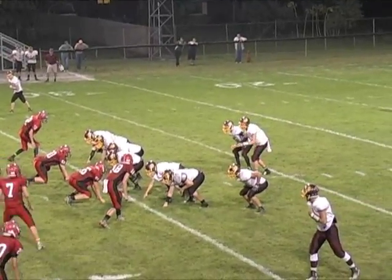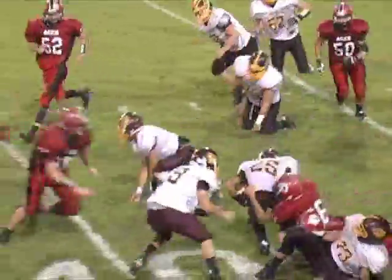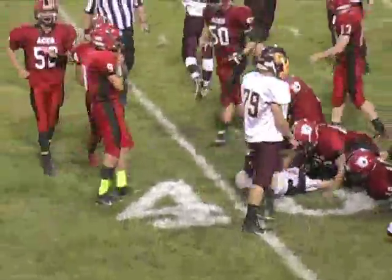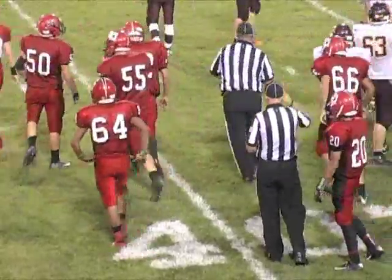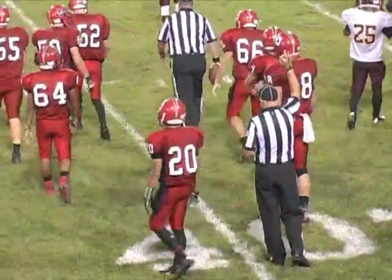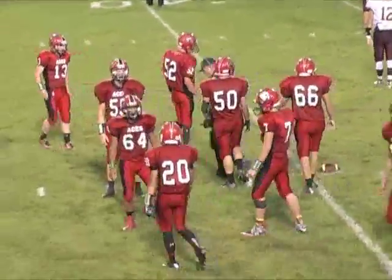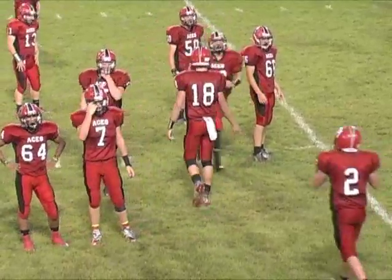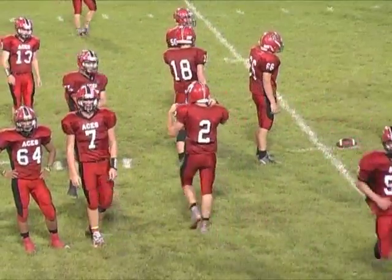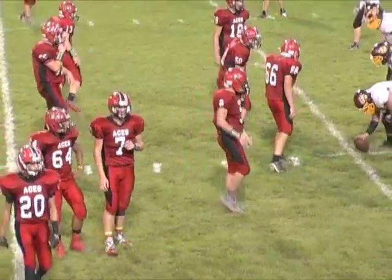Get themselves reset. Clock, of course, stops with the incomplete pass. Hand off to number 25. Guillaume takes it near the 40. They'll take him down. They'll mark him down about the 39-yard line. So Guillaume picks up about four. So Bulldogs now looking at a third and six.